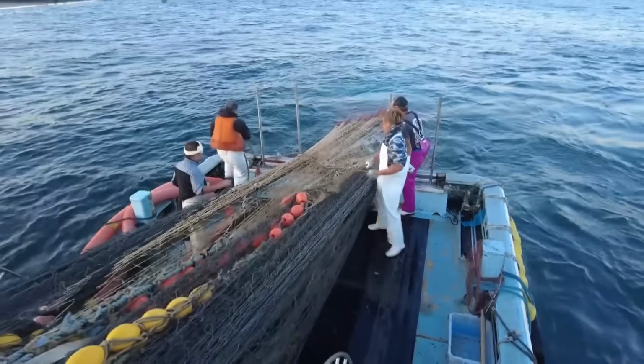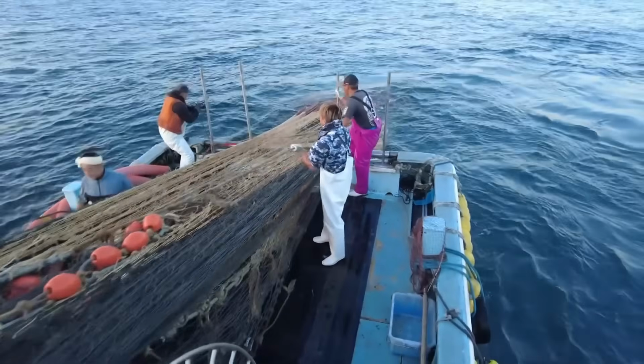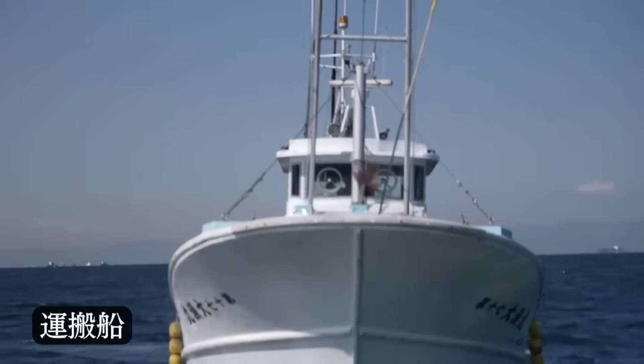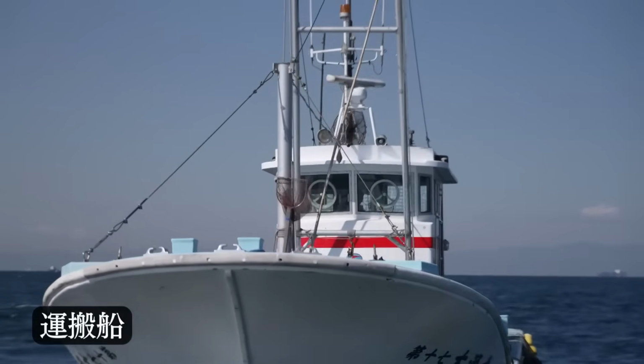Welcome to the fascinating journey of Japanese fishermen on the high seas. Today, we will take you to a world that is not only full of hardship but also brings a sense of pride and passion for fishing. On modern boats, they overcome the waves to catch hundreds of tons of fish every day.